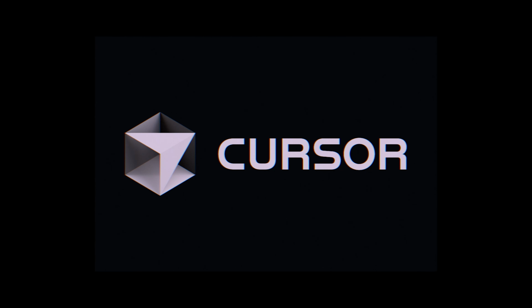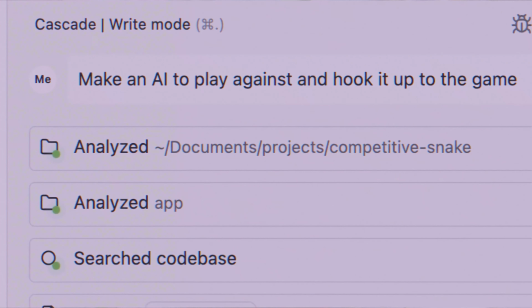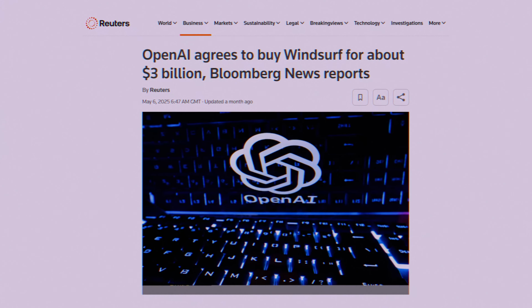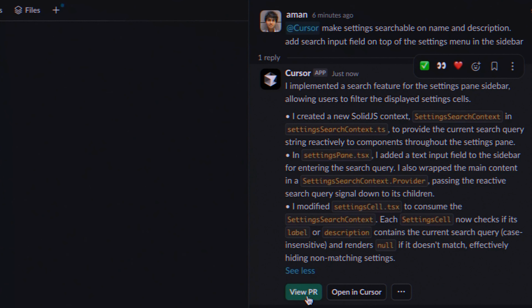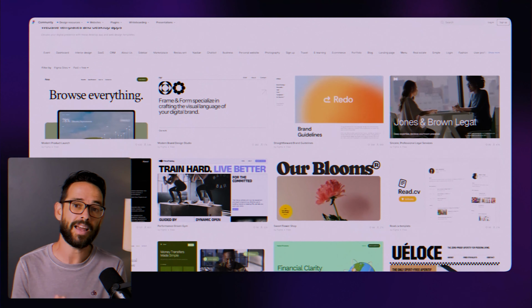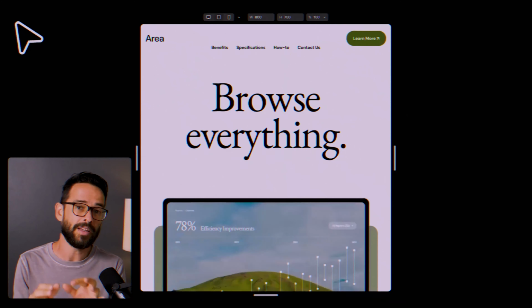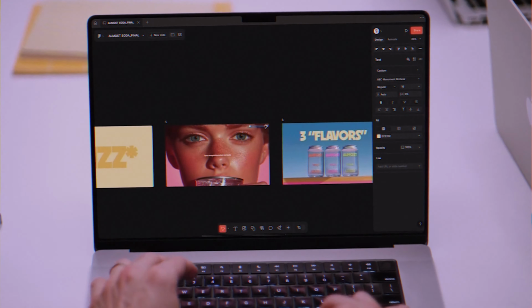In software writing, there are tools like Windsurf and Cursor. These act like super smart coding partners. They help developers write code much faster. Windsurf even got a $3 billion offer from OpenAI. That shows how valuable these wrappers are. Then there's design. Figma, a popular design tool, is adding AI. They have AI that turns designs into working websites, AI that helps create content that matches your brand. All inside the tool designers already love.